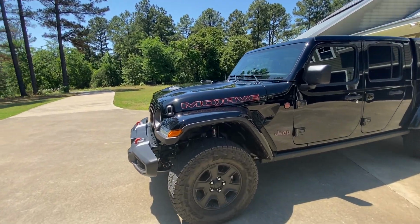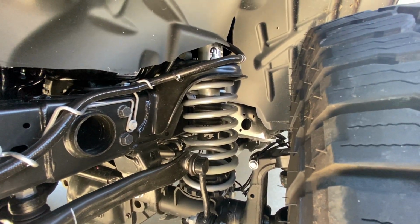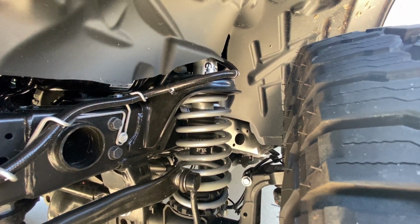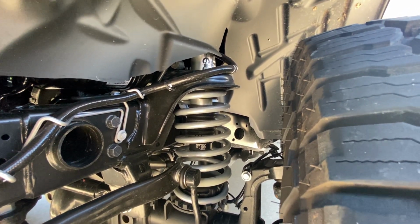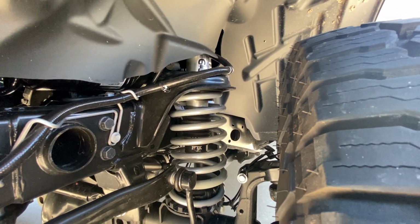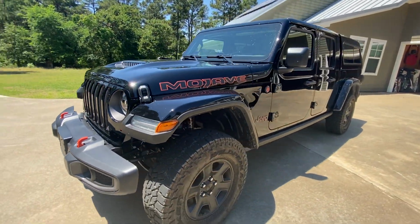The hydraulic bump stops on the front, they're not air bumps, but the Fox hydraulic bump stops, they handle the rough stuff incredibly well. We have bombed it through a few fields, and you can feel the suspension when it bottoms. It doesn't harsh bottom like the Rubicons do that we have. You feel this bump stop take it and give it even more travel up, and it allows a seamless, smooth transition through all the rough stuff and washouts. The Mojave sits an inch higher on the front than a typical Gladiator Rubicon.